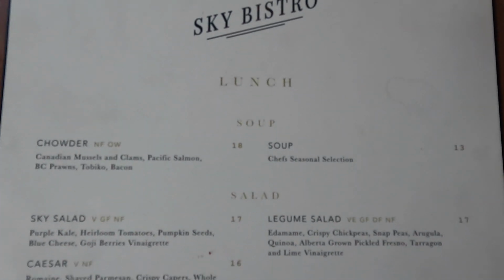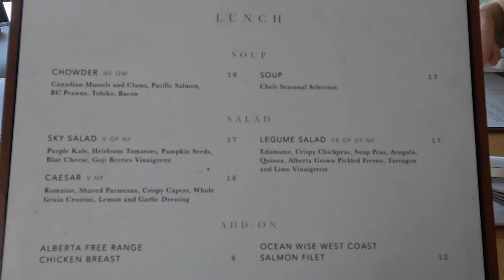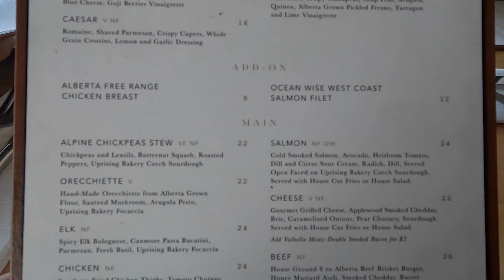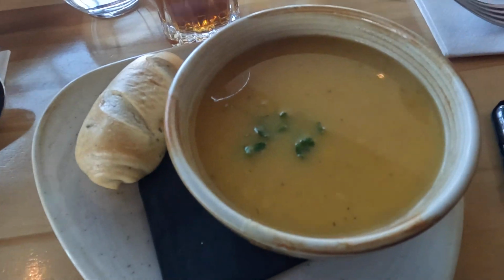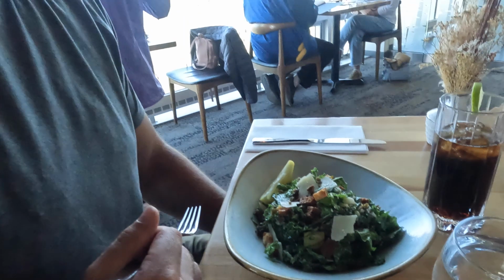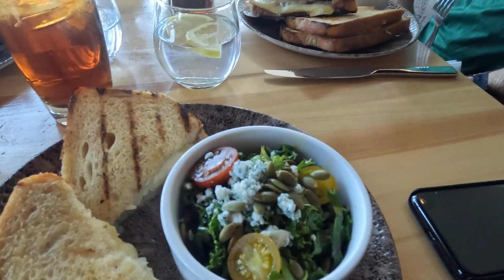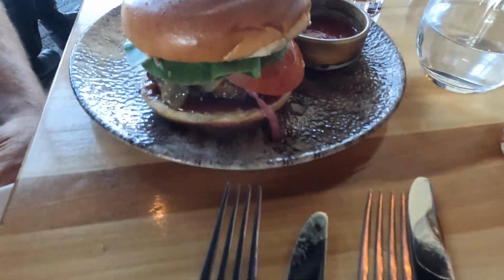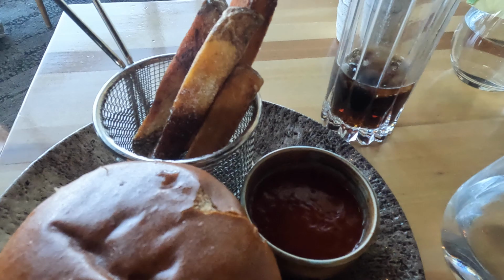They have a nice variety of soups, salads, and sandwiches on their menu. So I got a potato soup. And a Caesar salad. Looks delicious. We're going to try it out. Grilled cheese. And hamburger.